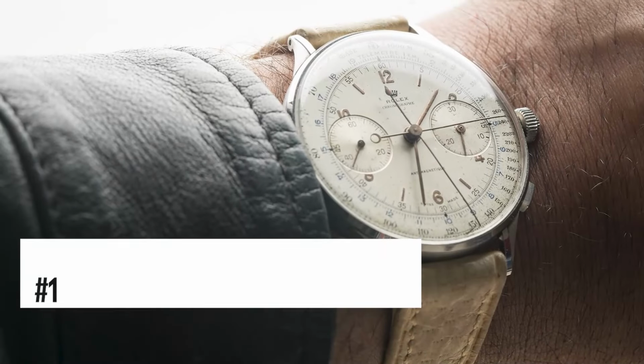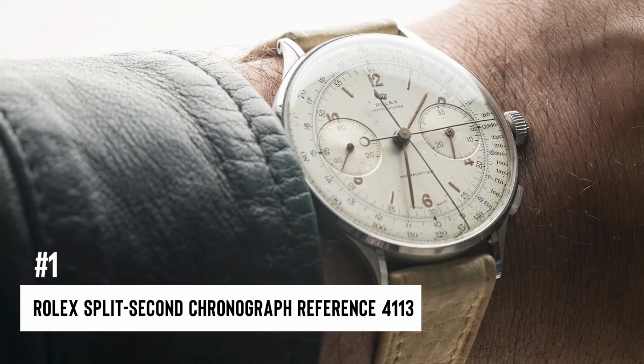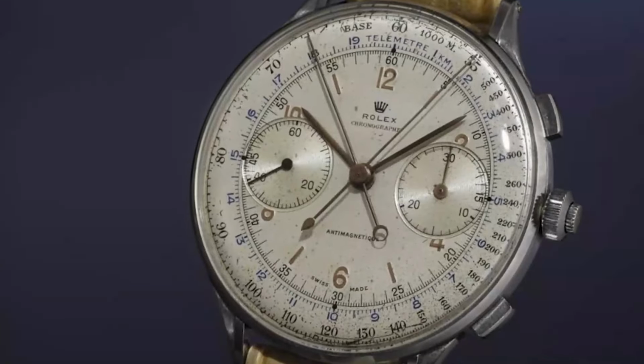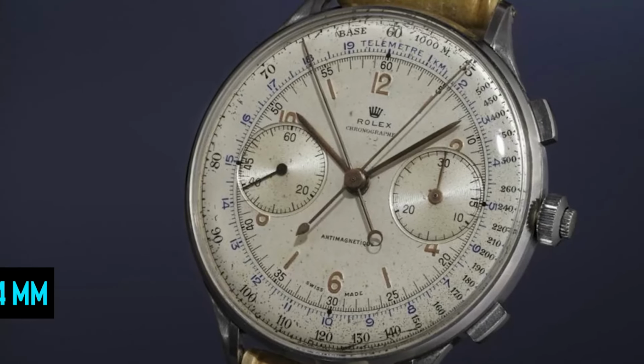Number 1. Rolex Split-Second Chronograph Reference 4113 Rotron. So, you might be picturing the biggest Rolex as something like the Yacht-Master or the James Cameron Deep Sea, both clocking in at 43mm, right? But back in 1942, Rolex went all out and crafted a 44mm beast of a watch.